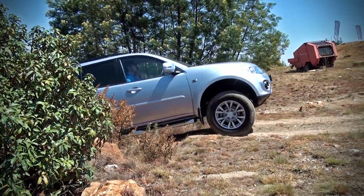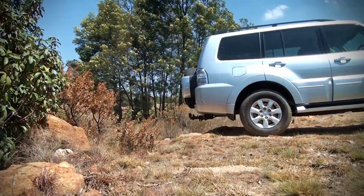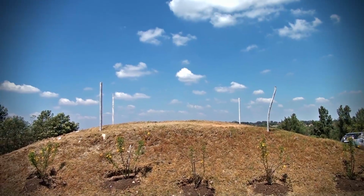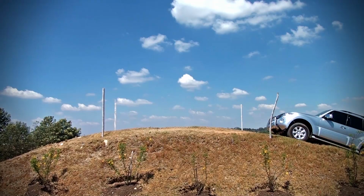Both vehicles are superbly competent off-road, but in the Pajero Sport, one gets the feeling that it was purpose-built for it, whereas in the original Pajero, it all seems a bit harsh.